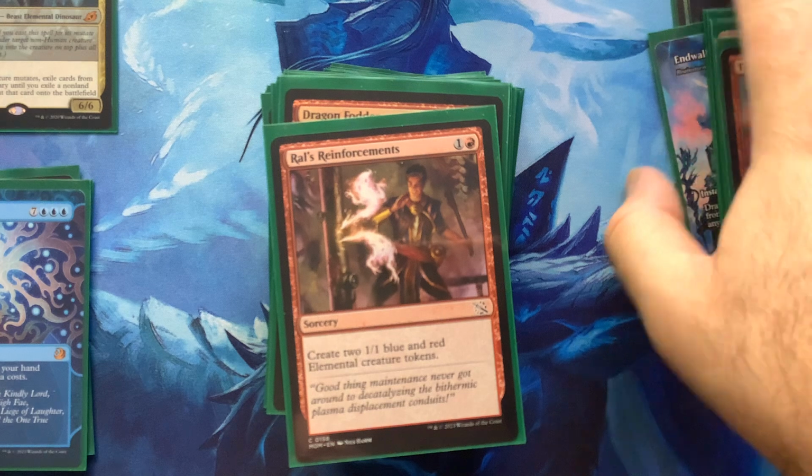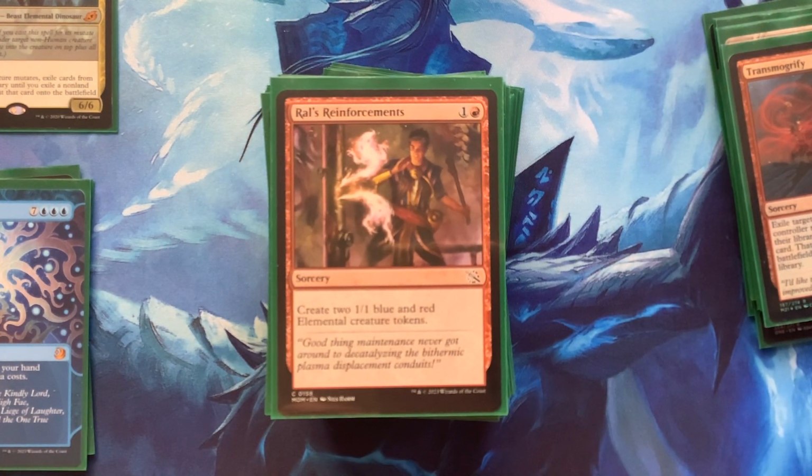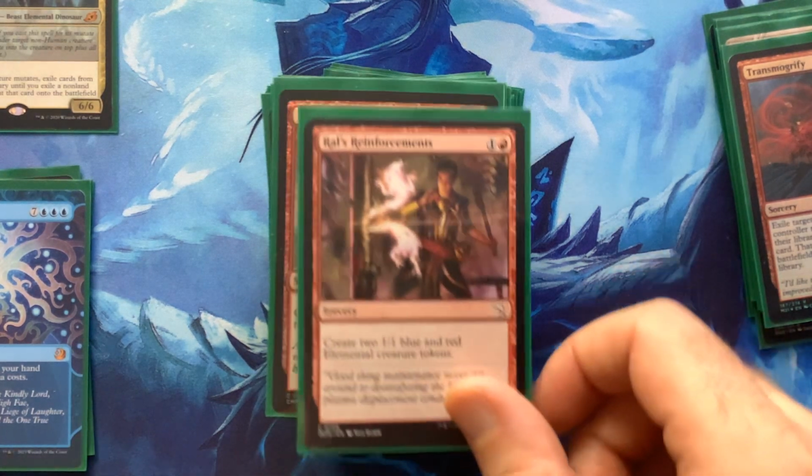Okay, now here are our tokens. This will just basically create all our tokens and enable Illuna to get into our stuff. So this one, Rouse Reinforcements, will create 2 elemental creature tokens. I think it's important to create multiple tokens too, just to have options, right? Because sometimes things will get removed. It's better to have 2 on the battlefield than just 1.